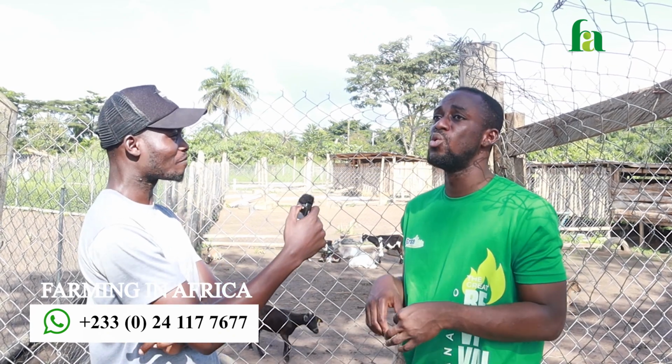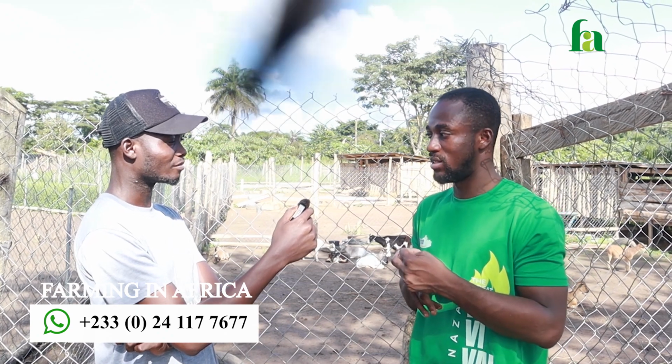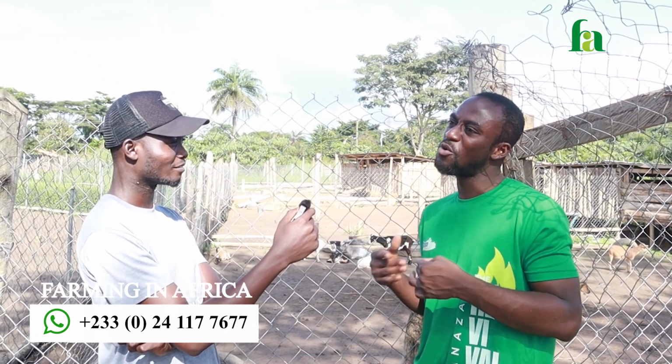Another thing is that the animal is not putting on weight. You see the animal is smallish and chronically unthrifty; it's eating, but still not putting on weight. That means your feed conversion rate is affected, and your profit margin is affected. So we are not really doing it as a business.